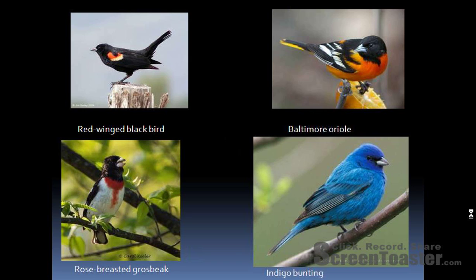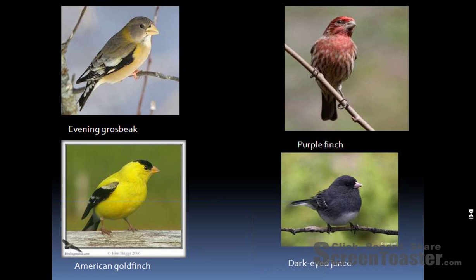And a red-winged blackbird. The males come here earlier in the summer and find a nesting area, establish territory, and then the females come in a week or two. We have the Baltimore Oriole, named after Lord Baltimore because his coat of arms basically had an orange color to it. Rose-breasted grosbeaks, these pass through only briefly, as well as the indigo buntings.